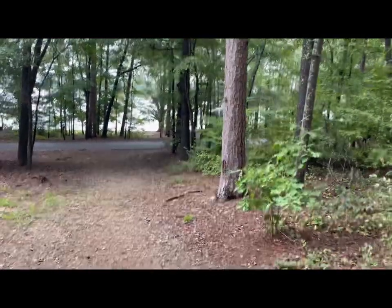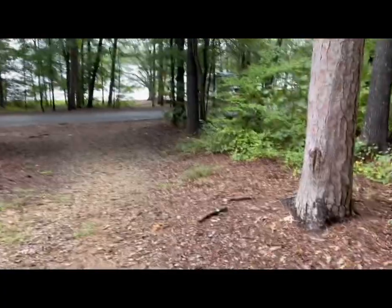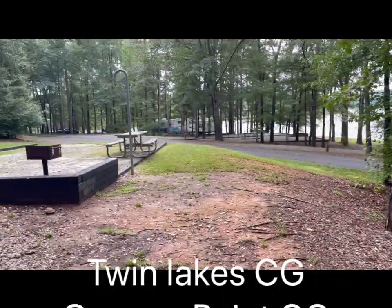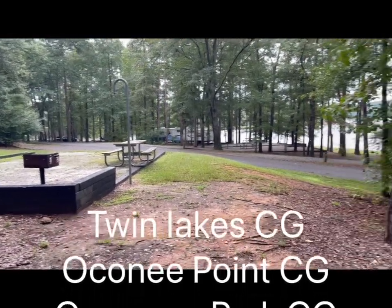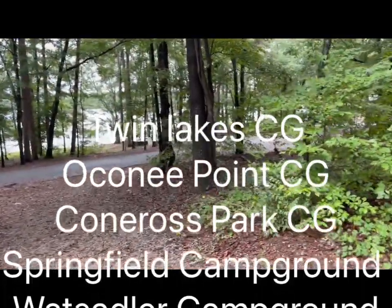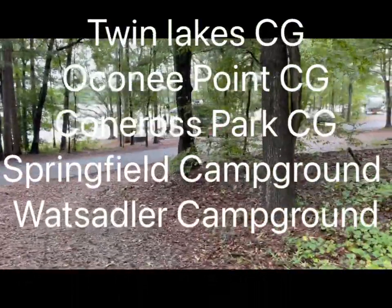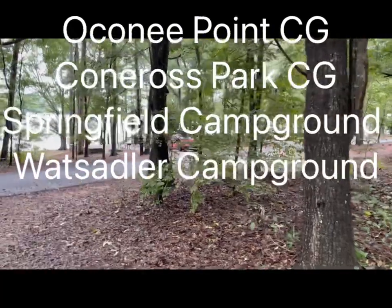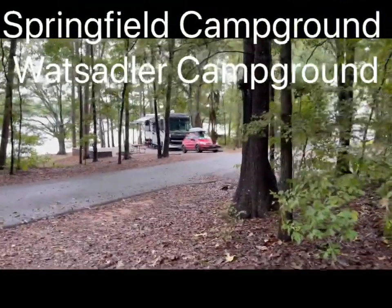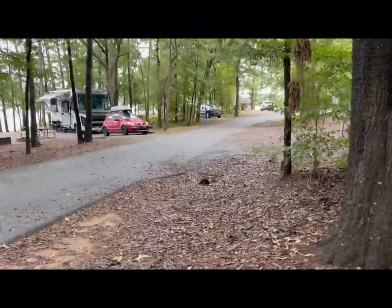On this particular lake, it's huge. It's 54,000 acres. There are 5 Corps of Engineer campgrounds. This one is, once again, really good. I know, I say that every time I put one of these up, but what the hell? You have to call it the way you see it.